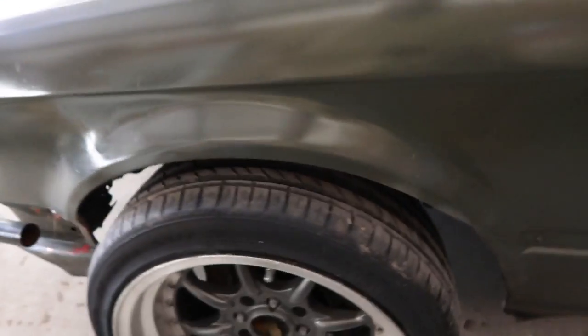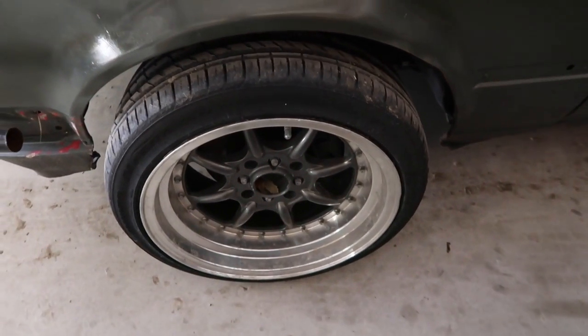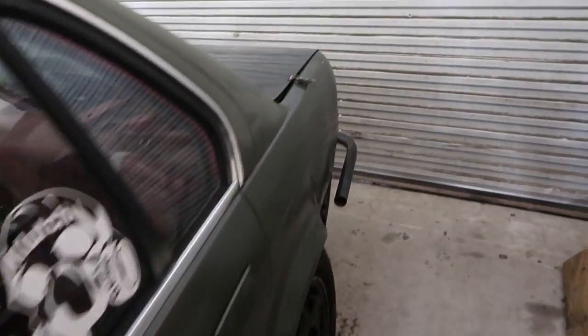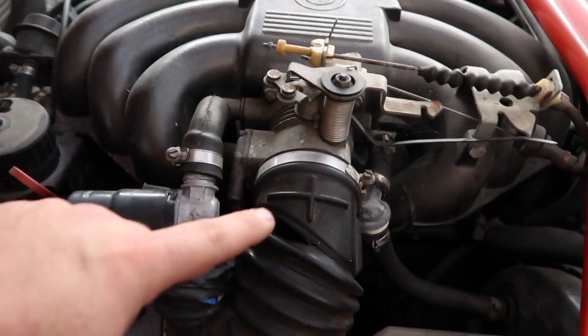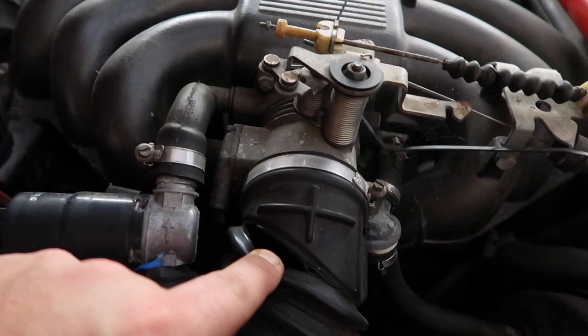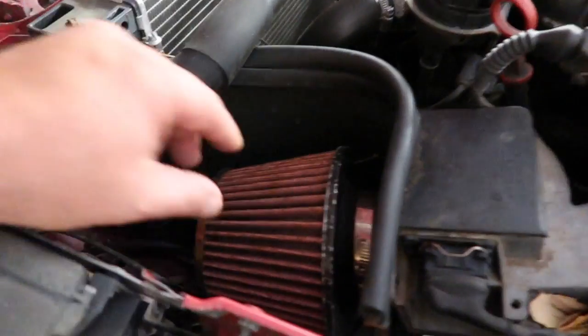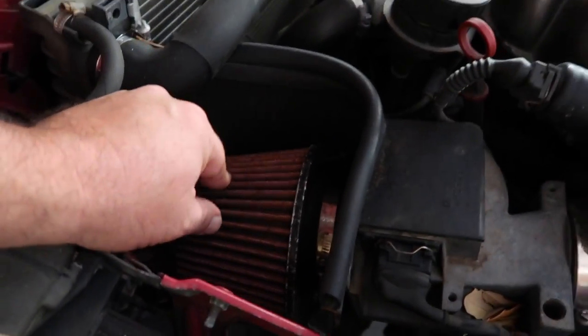E30. You're saying it's got an angle kit on it? Yeah, it's got a pretty highly modified angle kit. Front arms and everything, the front knuckles are altered. That's cool, man. The intake right here's got a rip in the boot, which isn't good, but that's pretty minor. Filter looks reasonably clean.